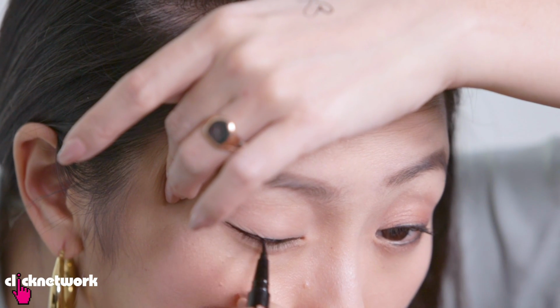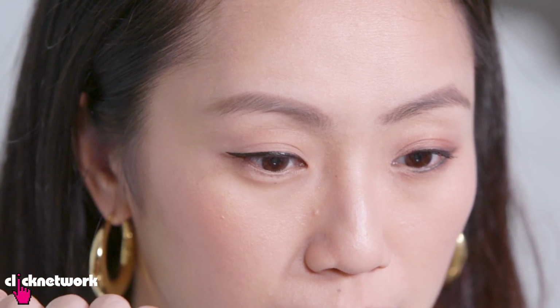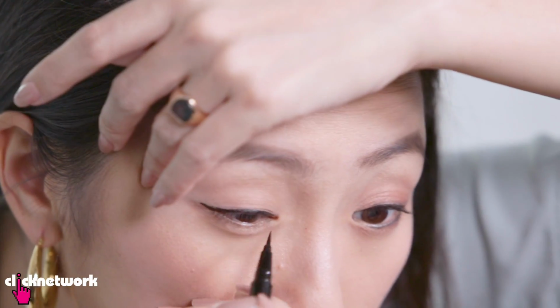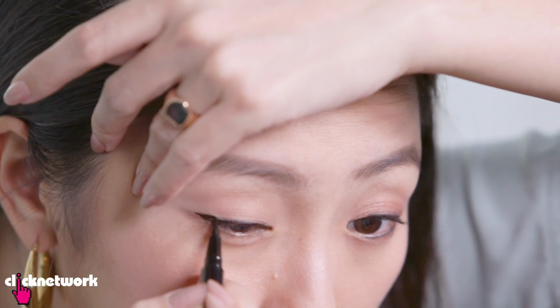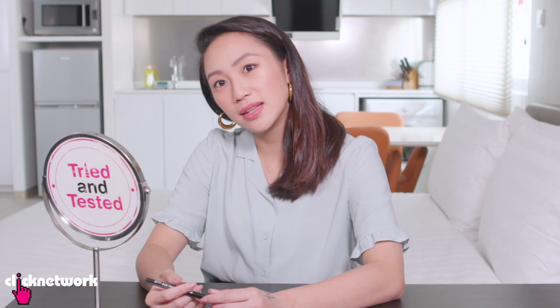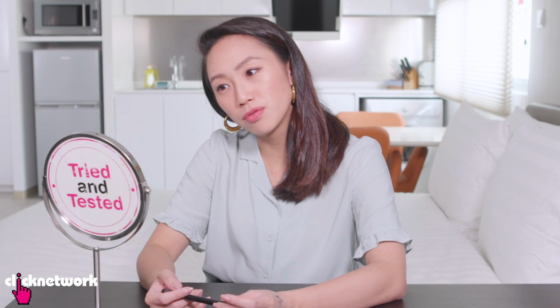I feel like the brush is really great. It's very easy to control and it gives you great definition. That point on the end is very sharp. It is a little bit transparent, so you do have to go over a couple of times, but I felt like this brush was so soft, it was very easy to do that without making a mess of the eyeliner.